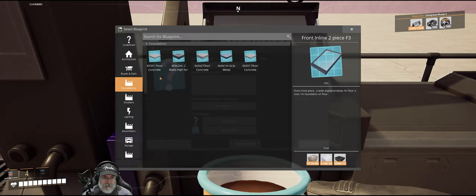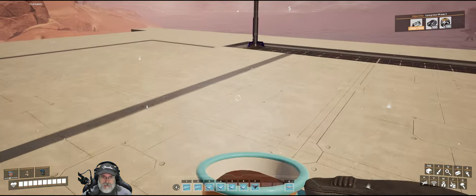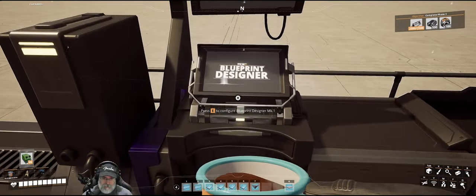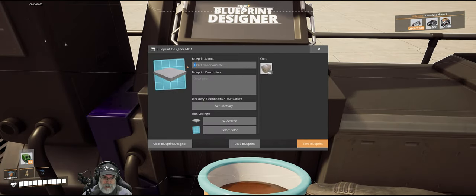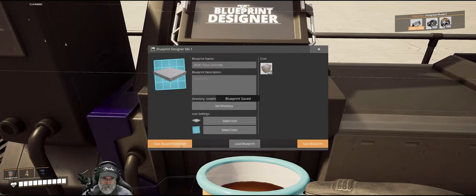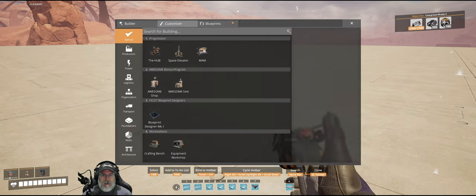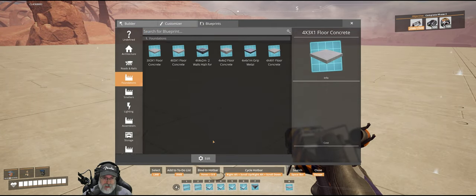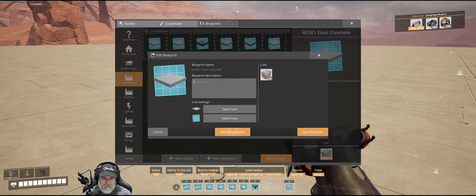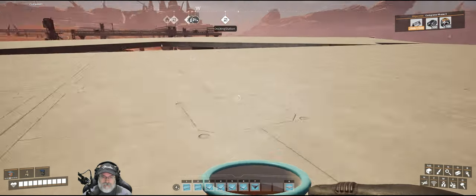So let's go to Foundations. I want to load the 4x3x1. I think I was originally going to make it a 4x3, but then I decided just to make it a 3x3. And we just need to rename this 3x3, make sure it's in the Foundations directory. And then we'll go into Foundations, Edit, and we want to delete the 4x3. Apply changes, and we're golden.